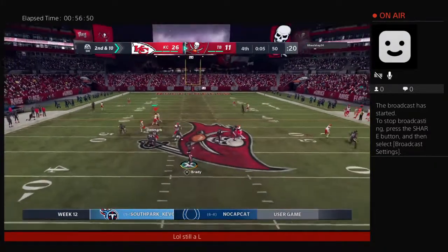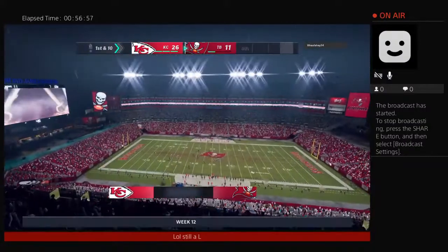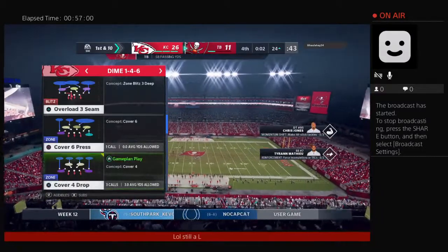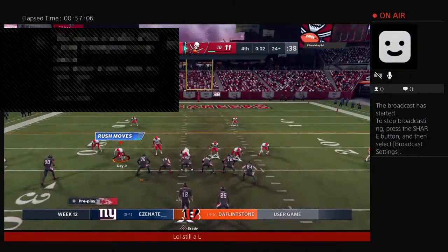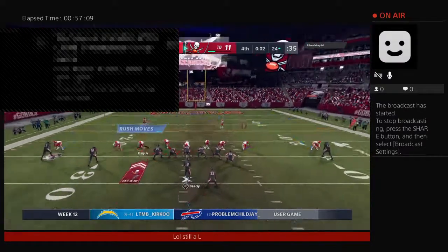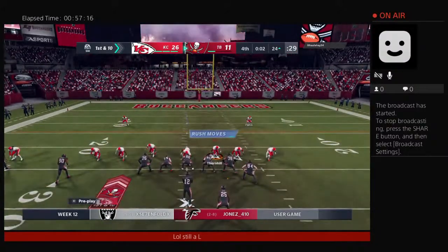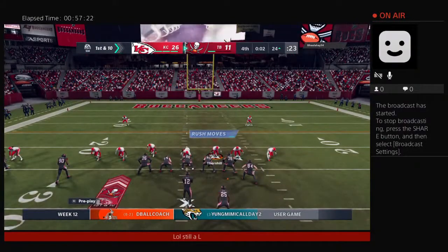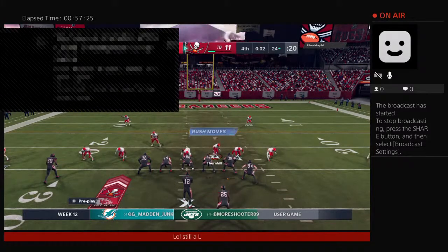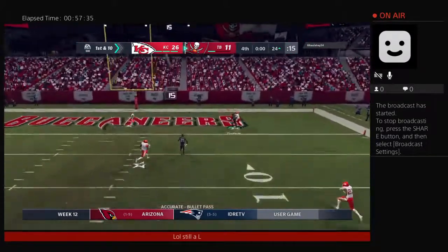From midfield, here's Brady. Oh, a scrap for the football, and he's going to come down with it. And we will get a timeout with 2 ticks left. Check. One final try now for Brady. Going to throw deep for the end zone.